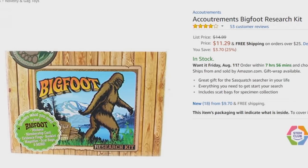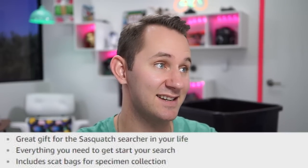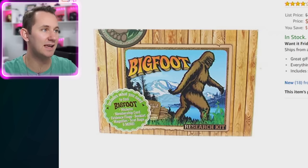Accoutrements Bigfoot Research Kit. Maybe this is why I've never found Bigfoot. I never had the research kit. Great gift for the Sasquatch searcher in your life. Everything you need to start your search includes scat bags for specimen collection. That's upsetting, because if you find poop, it's not like it's Bigfoot's poop. You're just literally collecting poop out in the wild. Yes. It's obviously a gag gift.